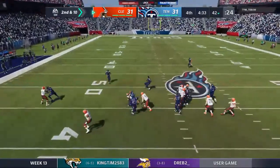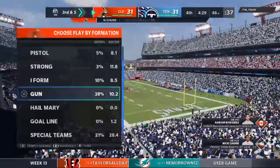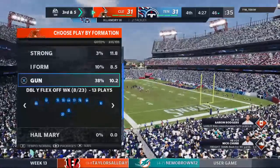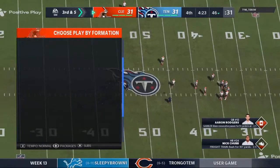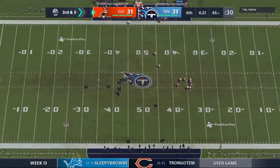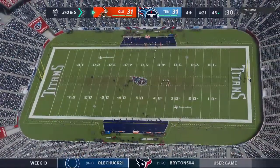Handoff comes to Chubb, and he'll take this for about 4 up to the 46-yard line. The Browns ball carrier. If you're a football guy, that's a pretty run because everyone is in sync right there. Obviously, the guy carrying the ball, but how about the people up front? Leverage, athleticism, they created some nice space for him.